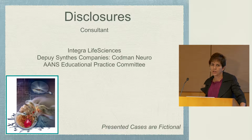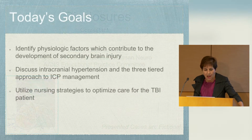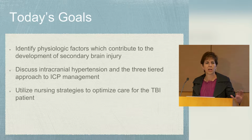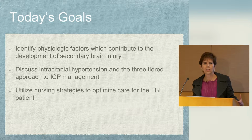Now, I am going to present a case today. It is fictional for everybody, okay? So just know that going into it. My goals today are to help you identify some physiological factors which actually contribute to secondary brain injury. You heard about that yesterday. You're going to hear a lot about it today. We're going to discuss intracranial hypertension and the three-tiered approach to ICP management. And I'm hoping to give you some nursing strategies that you can actually utilize at the bedside.